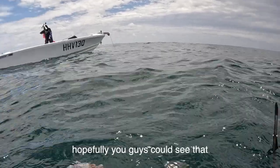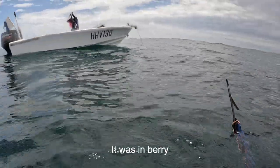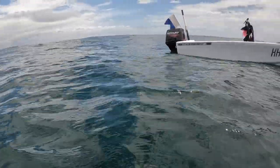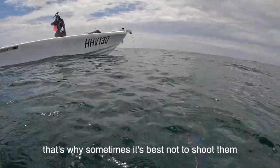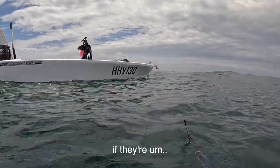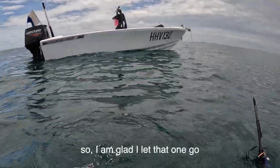So yeah, hopefully you guys could see that. I caught that cray, but it was in berry, so see the red things on its tail, that was all its eggs. Yeah, that's why sometimes it's best not to shoot them, just because you don't know if they're egg bearing or not. So yeah, I'm glad I let that one go.